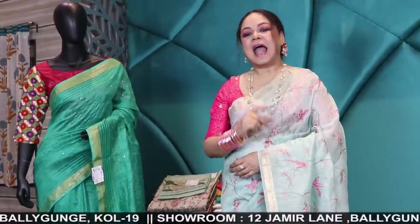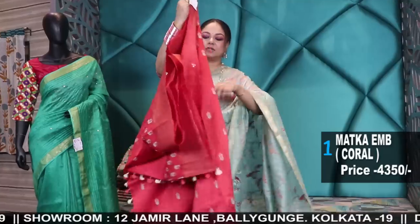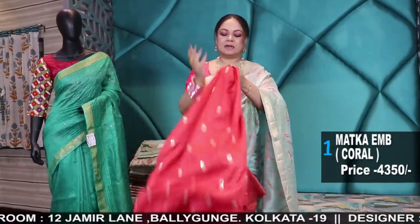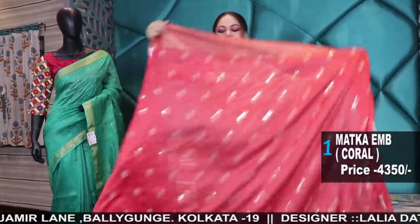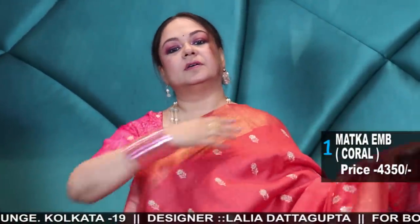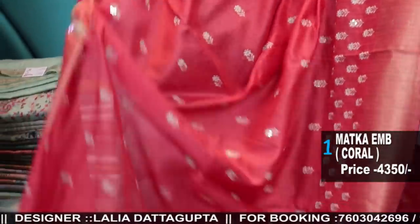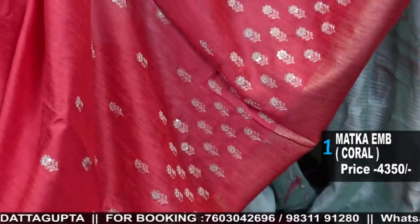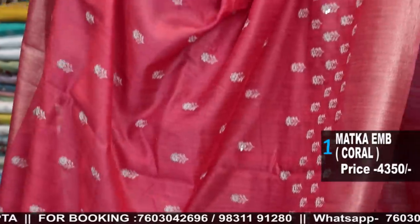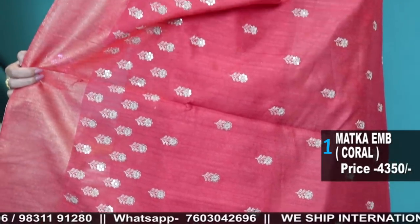Starting with the first product, I start with matka. This is not the Bengal silk matka; this is another state's woven matka, and this thread work is done on the fabric. Very comfortable. We have been selling this fabric for the last 15 to 16 years, and till today we've made more than 200 designs in this, and every time there is a lot of demand.